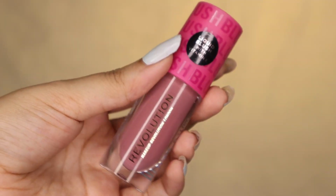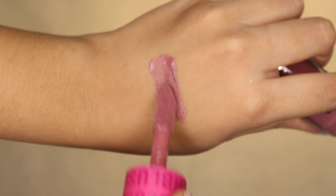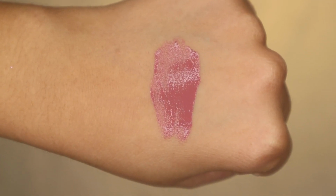The shade Rose Lust is a beautiful mauve shade. It's so unique. You won't be able to find such a shade in other brands, and if you know me, I am a die-hard, the biggest fan of shades of purple, so of course mauve is a shade of purple, so I had to get it.